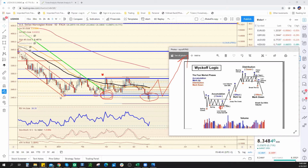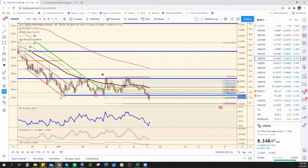I was looking at comments yesterday for a lot of traders, and they were pretty bearish on the US dollar Norwegian krone yesterday. So anyway, we'll see.